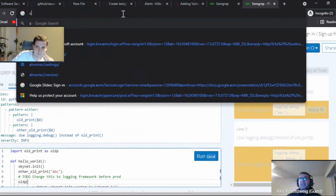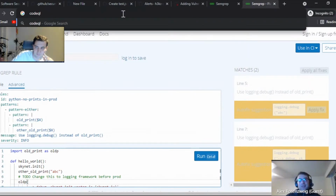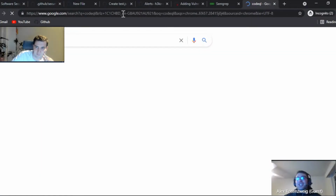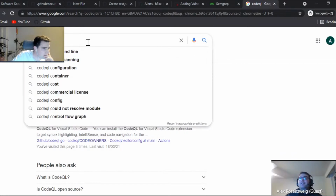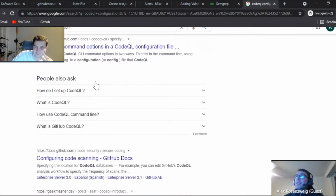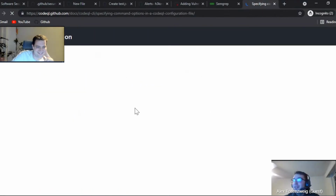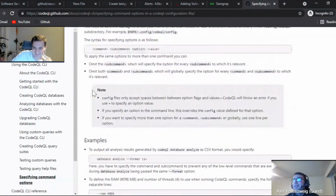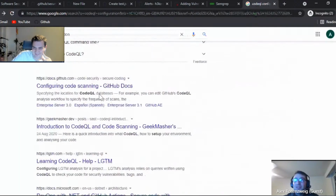I'm just trying to think if I can dig up, without going to anything internal, a CodeQL config example. If Andre's in the chat and he'd like to show an example of this, that would be very helpful. Oh, here we go. This is it. The documentation. Documentation once again for the win. When in doubt, Google it out. It hasn't quite got us there. That's okay. We can problem solve this live.